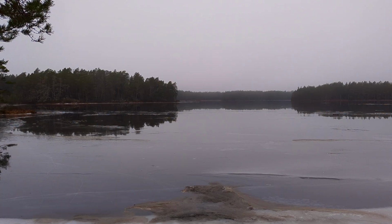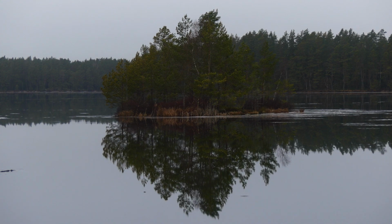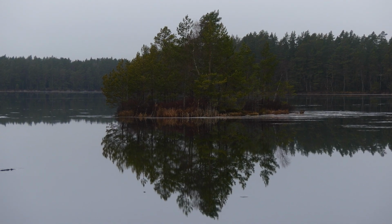I passed through this area when I hiked on Sörmlandsleden. I can't really remember which part it was, but I would guess it's something like part 13 or 14. And I remember when I came to this lake, I was thinking that this looks like a really nice place. And I have wanted to return since. And that's today.